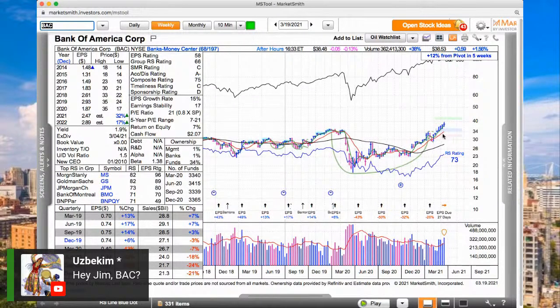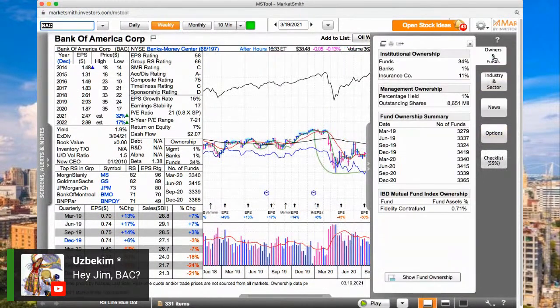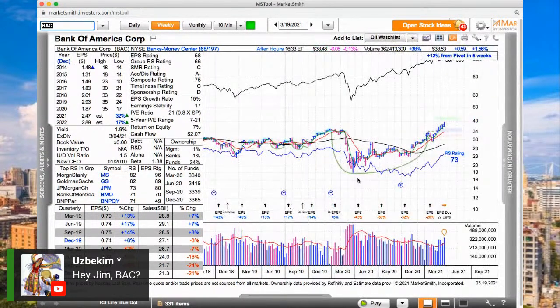Now, is it a great entry point? We kind of missed the entry point, because basically the entry point with cup with handle was 34.37. It's currently trading at 38, so we're not that far away from it. I don't think there would be any major problem if you entered here. It's a little extended, but this is a much more slow pokey stock, 55% on the checklist. So I do like this one. The only thing is the relative strength is 73.